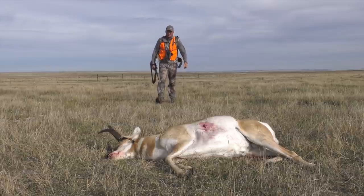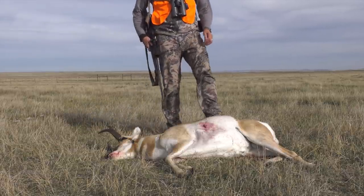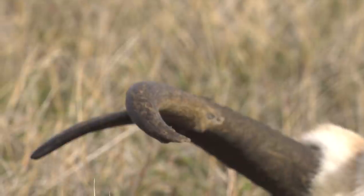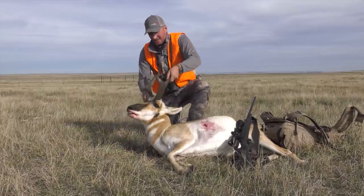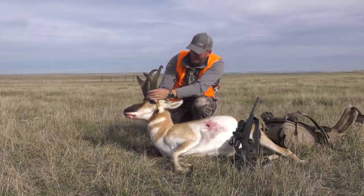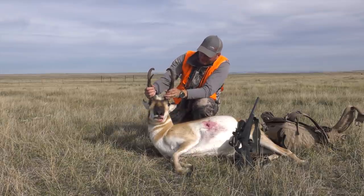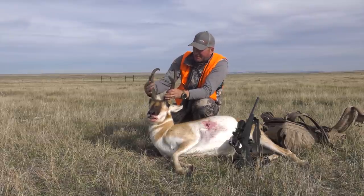Man, look at the prongs on that dude. What a buck. It does not get any better than that. Eastern Montana, that is a really nice buck. When we're looking at antelope, this is what we're looking for, that mass and that prong. He's got good mass above the digger, which means they had a good winter and spring. Big diggers, good spring and early summer, and the bases are pretty good.